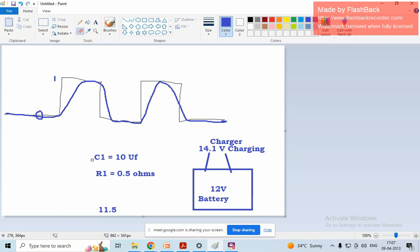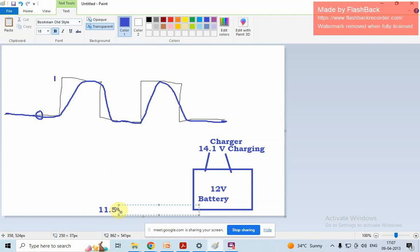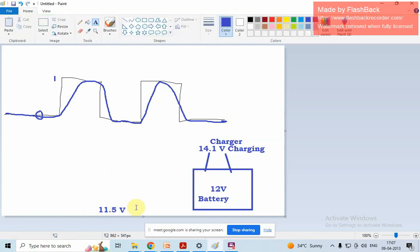Do you agree with this, sir? What I am saying? Yes. Any battery, when you connect it to the charger, if the charger voltage is 14.1 volt, immediately the battery will not go to 14.1 volt. It will retain its state, or maintain its voltage level. Before charging, if it is 11.5 volt, when you connect the charger, slowly it will rise. It will start to rise slowly. Just a minute, sir. So I told it is slowly rising.